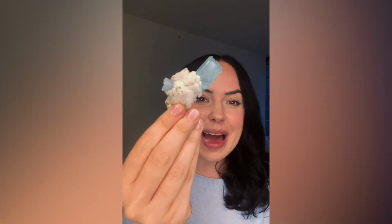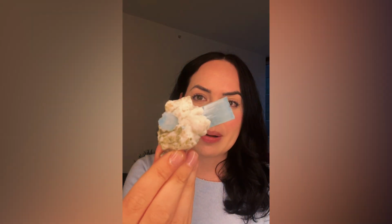Like I mentioned earlier, oftentimes aquamarine can be heated, not always. Aquamarine can also be created in the lab. Obviously, this piece is not created in a lab. It is almost too real looking, right?